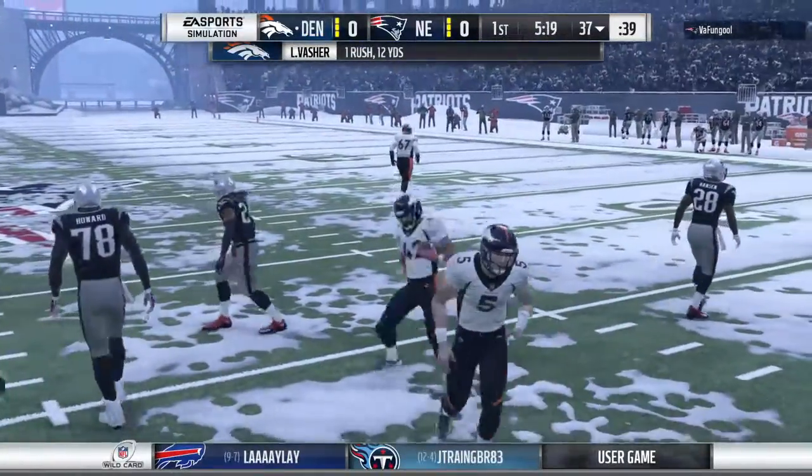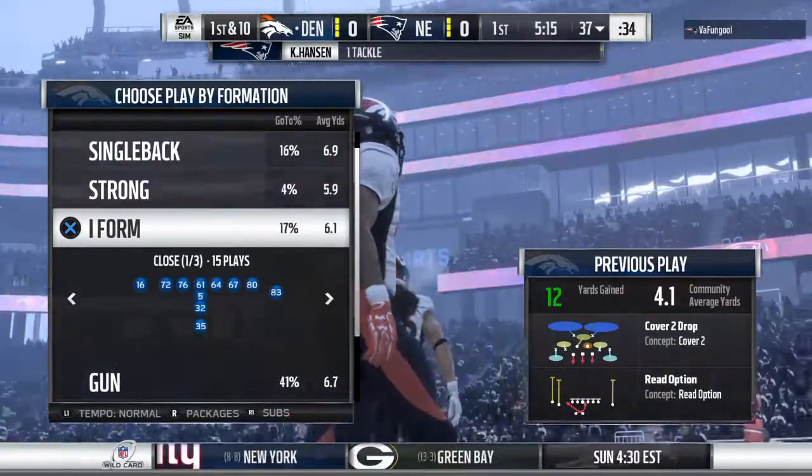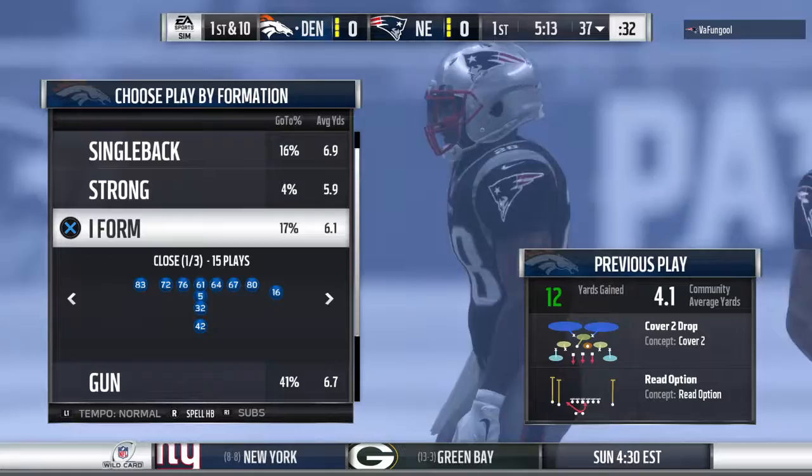This one across the 35. A Bronco first down there, 12 yards on the play. That O-line, they cleared a big hole there on that run.